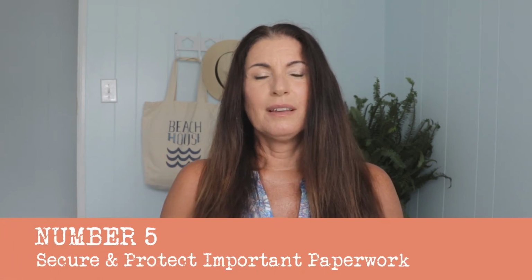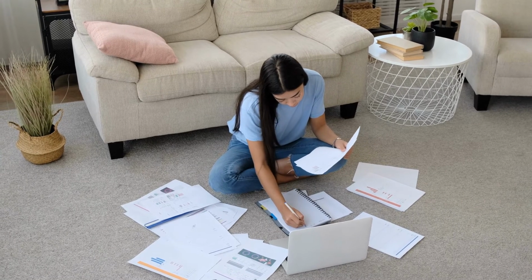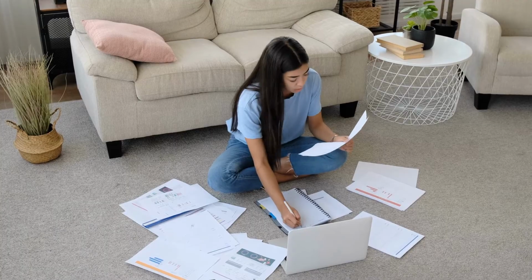Number 5, while we're talking about insurance, make sure you have your insurance paperwork in a safe place that you know how to get a hold of if something happens. In fact, I would highly encourage you to have all of your important paperwork, birth certificates, passports, insurance information, deed to the house, whatever you deem important, somewhere safe and in a plastic container or envelope that would be easy to grab if you need that information, like if you're going to need to make a claim for damage to your property. You're going to want to make those claims pretty quickly.